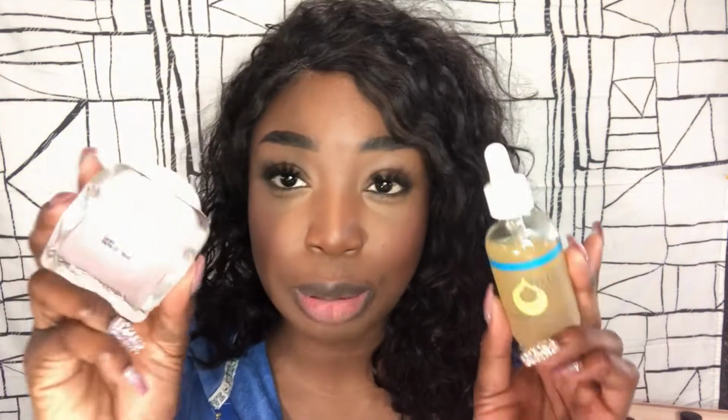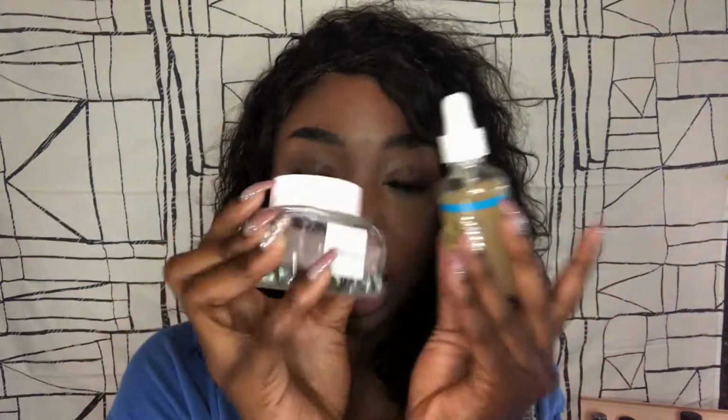But I love this stuff, and it's exactly what it says. It helps clear blemishes, and with this and my Glow Recipe watermelon mask, literally between these two, I have found that my skin has been clearing up so much, so I am forever thankful for these products. But as far as the directions go, it says after cleansing, it recommends using it with the Juice Beauty Blemish Clearing Cleanser, which I haven't.